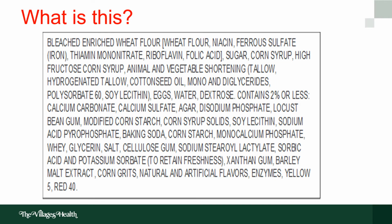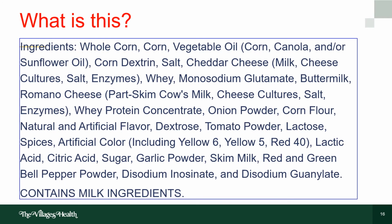So here's an ingredient list. I just want you to look at it for a second. Try to guess what it might be. Notice all the chemicals and how many lines of ingredients this particular item has. Okay. Here's another one. Again, look at all the lines, look at all the word artificials sprinkled throughout there. One thing I do want to highlight is, do you see at the bottom it says contains milk ingredients, and it's all capital letters.